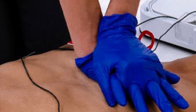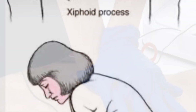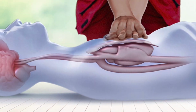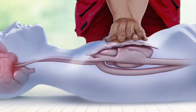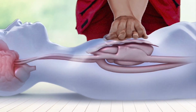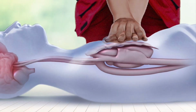After proper positioning, compress an adult chest 1.5 to 2 inches at the rate of approximately 100 per minute. Release the external chest compression completely and allow the chest to return to its normal position after each compression. The time allowed to release should be equal to the time required for compression. Do not try to lift the hands off the chest because removing hands from the chest will result in more time required to relocate the exact point of compression.